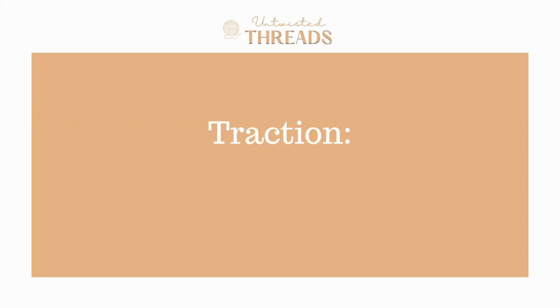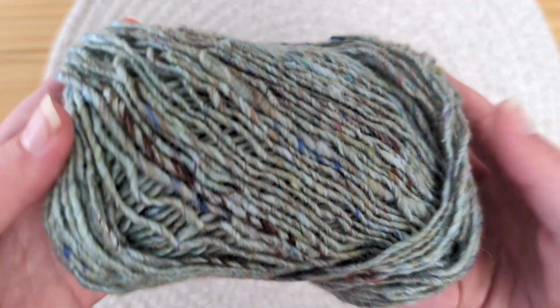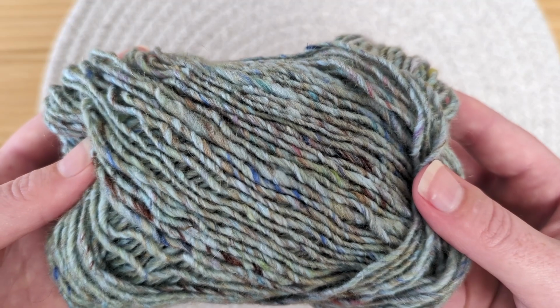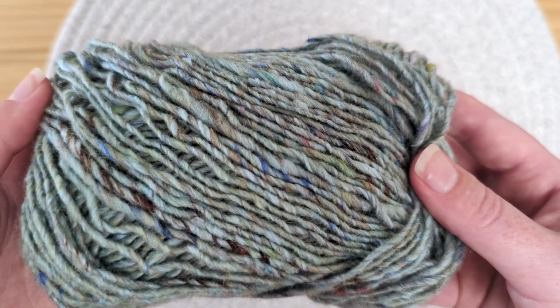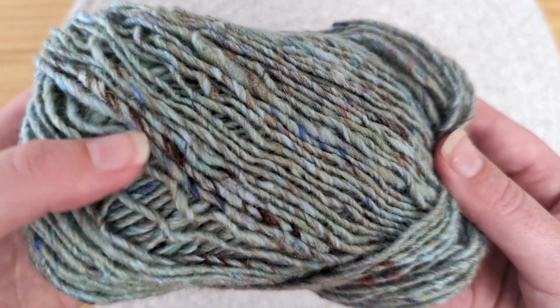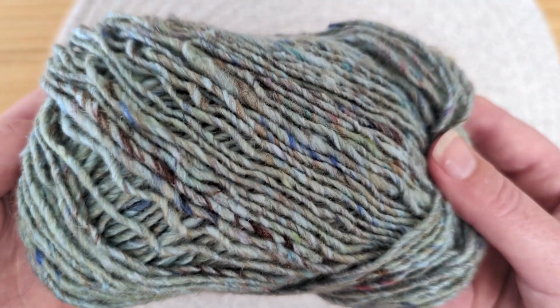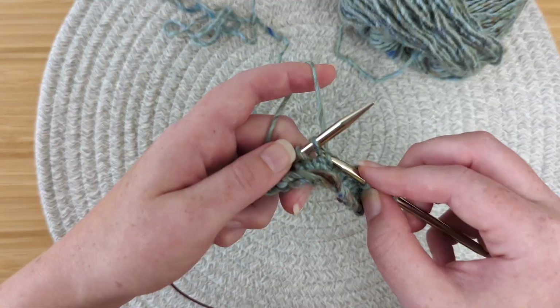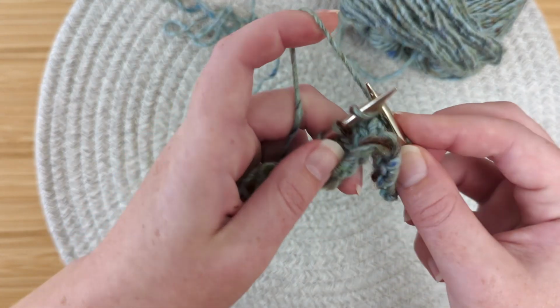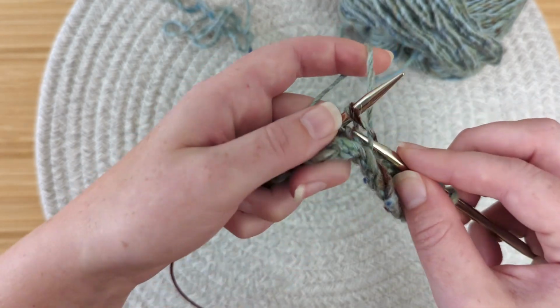For traction, we give it a score of 3.8 out of 5. When processing their yarns, Noro minimizes machine handling and uses only one roller on the carding machine. As beautiful as the different colored fibers are woven into the yarn, it varies in thickness quite a bit, from a fingering to a worsted weight. This made my experience a little difficult for me to be able to just sit and mindlessly knit with this yarn.